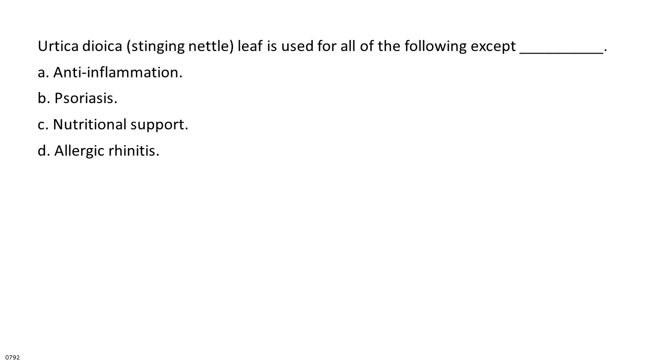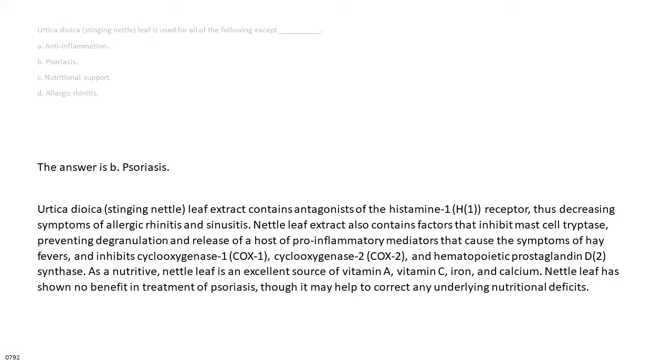Urtica dioica, stinging nettle, leaf is used for all of the following except: A. Anti-inflammation. B. Psoriasis. C. Nutritional support. D. Allergic rhinitis. The answer is B. Psoriasis.